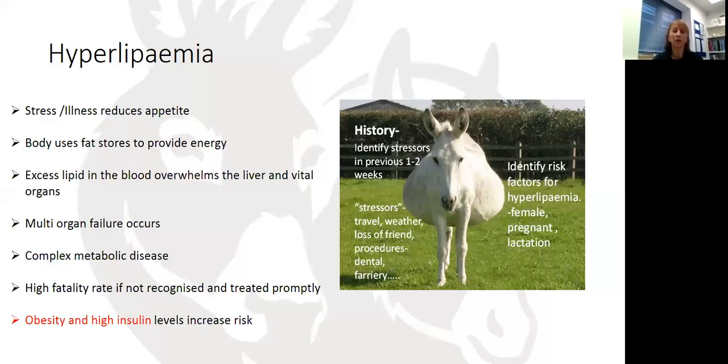And talking about donkeys and the environment they live in, once they're obese and they have these very high insulin levels that go with obesity, this also really acts against some of the hormonal pathways in the hyperlipemia chain of events and makes it very difficult to pull them round. I put a slide here of a pregnant donkey because pregnant donkeys and lactating jennies have extremely high energy demands. So even if they are eating a bit, they can still become hyperlipemic if their diet isn't correctly managed for a pregnant animal as opposed to a resting animal.